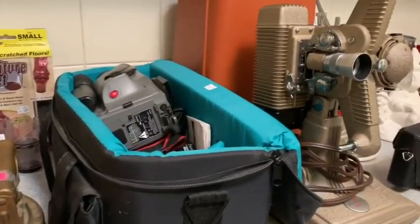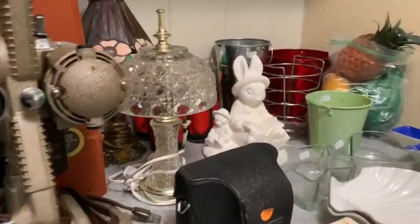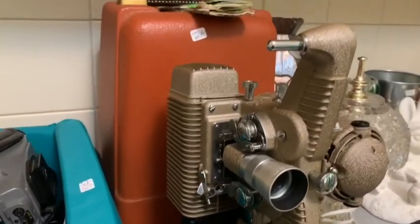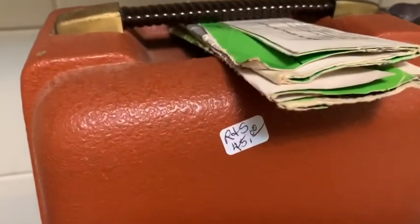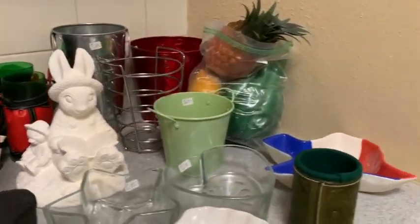There are some old irons there, and then this reel-to-reel. I think they wanted $40 or $45 on the reel-to-reel. I'll show you in a second. And there's a little crystal glass or cut glass lamp right next to it that I wish I could have gotten for myself, because I like it. But no, I don't get it.